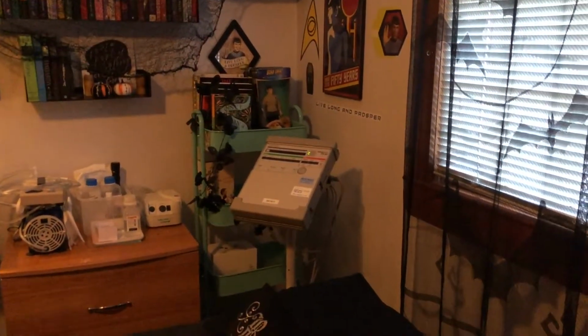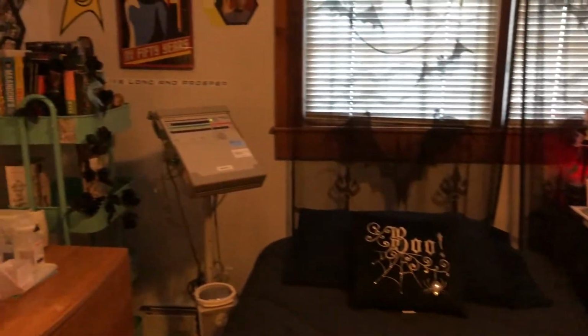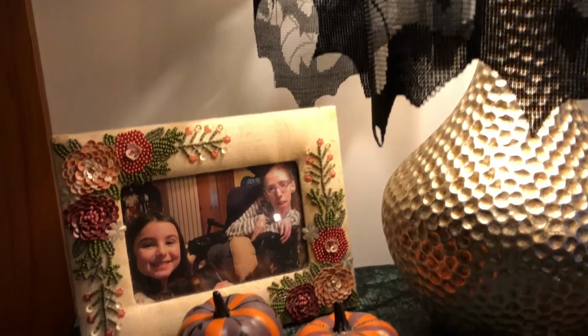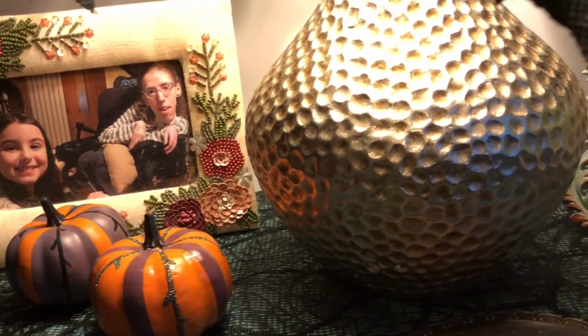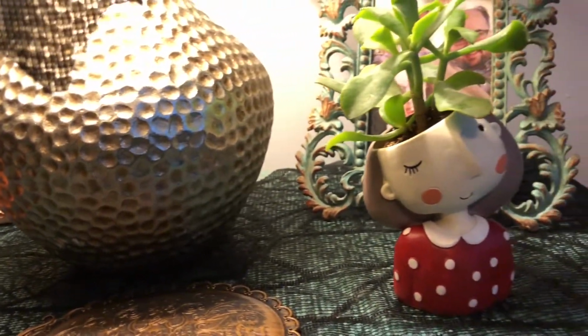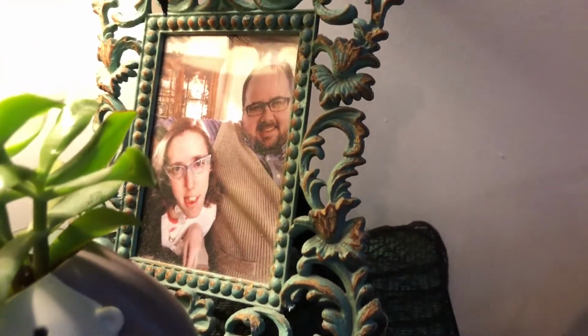Here's my ventilator that I use at night when I'm sleeping. And my bed. I love this bedspread. It's nice. I like it. This lamp has a Halloween lampshade, as well as some photos. That's me and my niece. Some pumpkins, a little black lace table runner, and this plant that my nurse got me from Finland, and that's me and my partner. Isn't that cute?